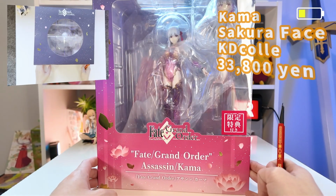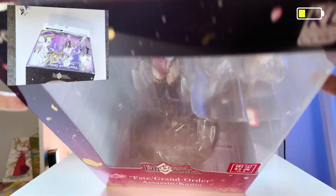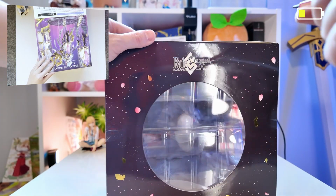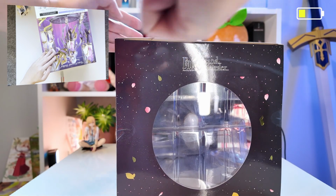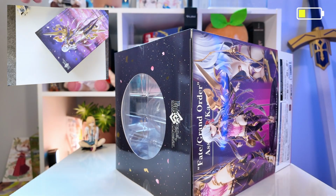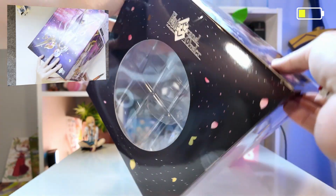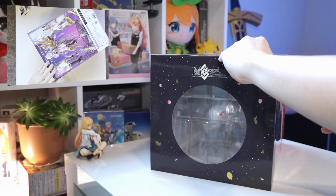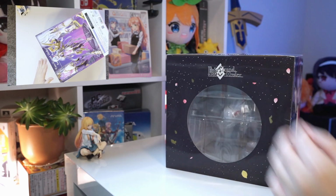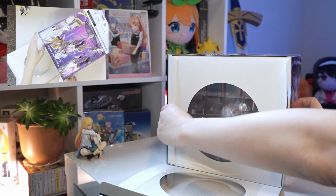So this one is by KDcolle. I don't have too many figures from them in my collection, so I'm not quite sure what to expect in terms of quality here. I used to play the game Fate Grand Order, but I stopped a few years ago, so I never actually played her in the gacha game. I just thought I loved her design and I love the Sakura Face, so that's the reason why I got this figure.